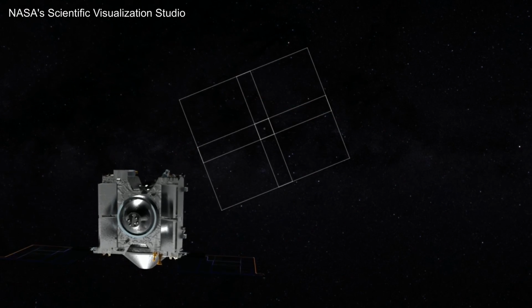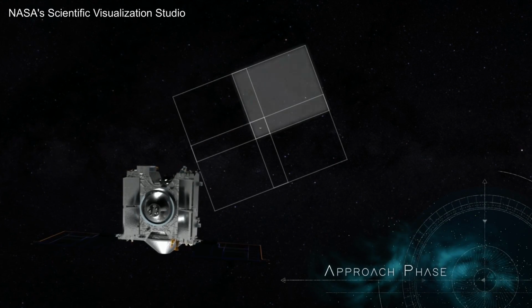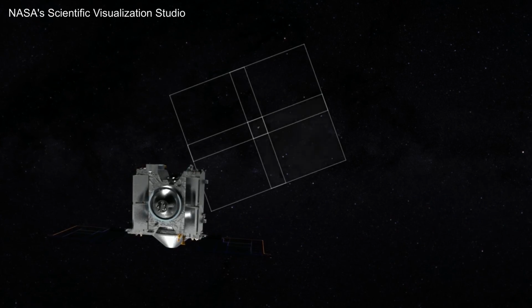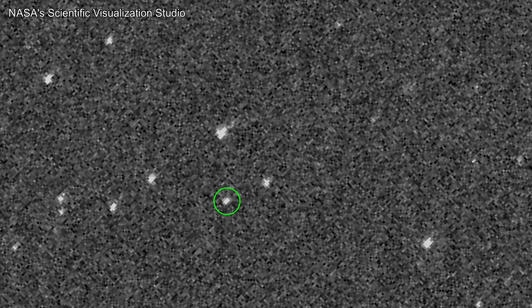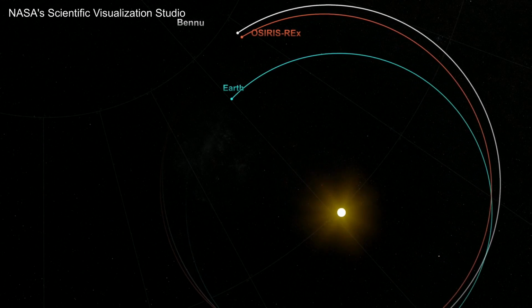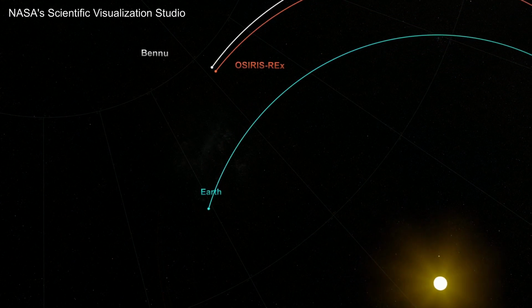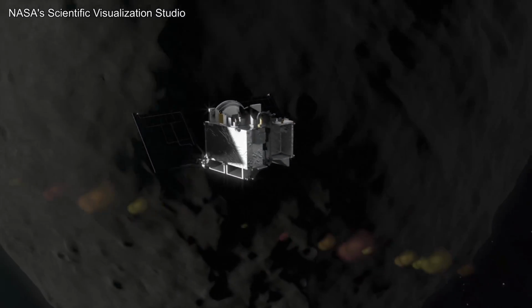In August 2018, OSIRIS-REx began its approach phase. Its long-range camera captured the first visible light images of Bennu as a single pixel moving across a field of stars. Over the following months, Bennu grew from a pixel into a world, with OSIRIS-REx revealing its shape, rotation, and color for the first time. Now, after chasing its target for over 2 years, OSIRIS-REx is arriving at Asteroid Bennu.